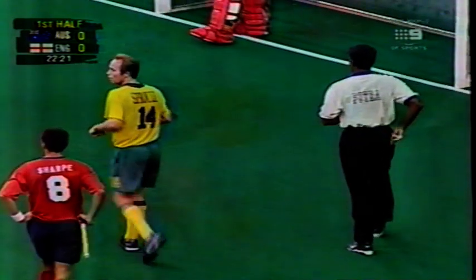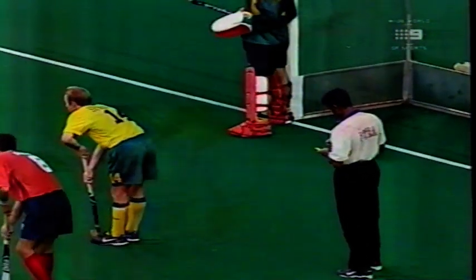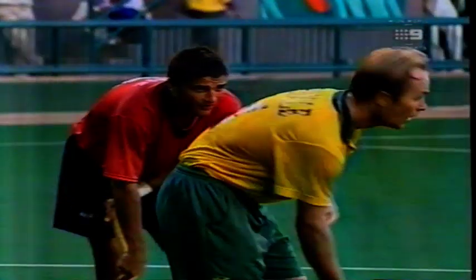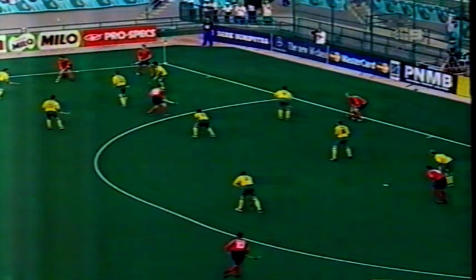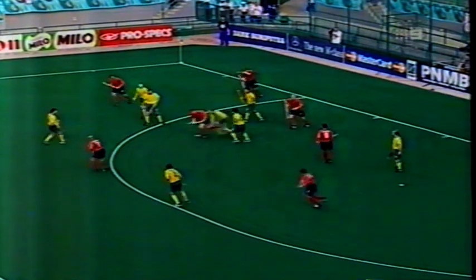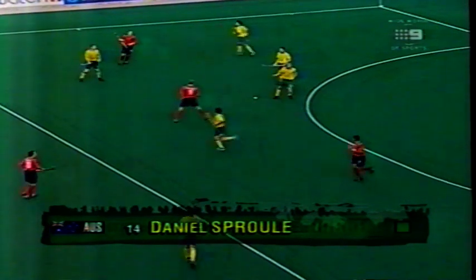Sproul off the ball is getting a card by umpire Putra. I'm not sure whether he said something, but Daniel Sproul needs to be careful in that situation. The position he plays is right under the umpire's nose. So a long corner for England. Garcia is there for England. Still Garcia. Garcia in some space now, and Australia will get the free hit lifted, and the pressure is released.